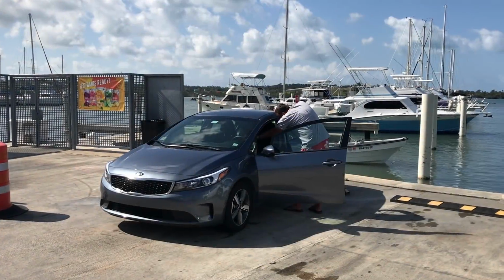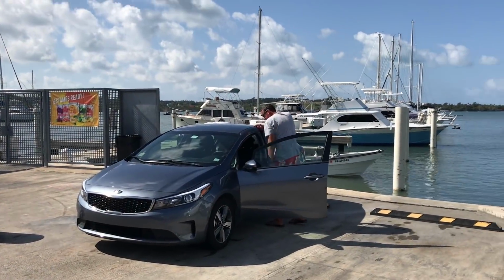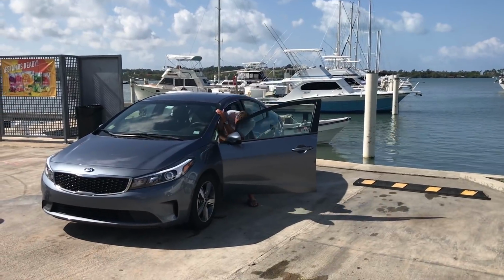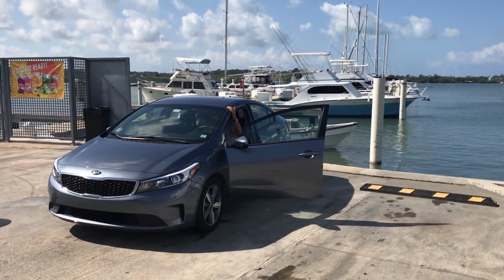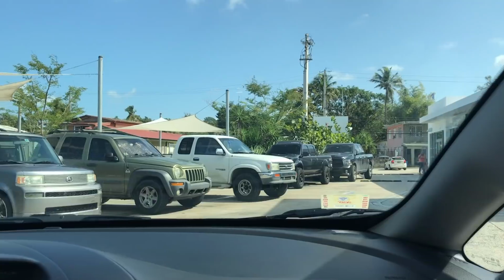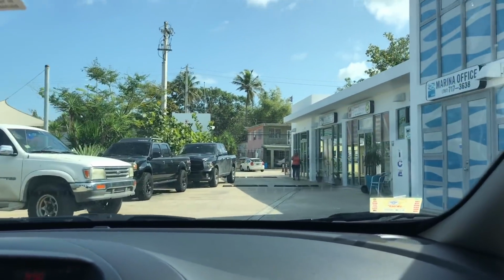So this is the car we rented for the day. The boat's right at the end there. Jose arranged for it to be right here for us, which is perfect, and now we're going to go get some provisions. Hey, we've got air conditioning, which feels nice. Woohoo! And we're driving out of the marina.